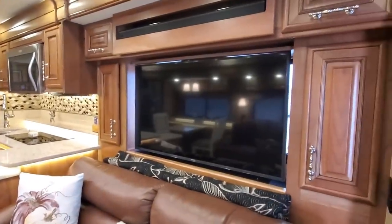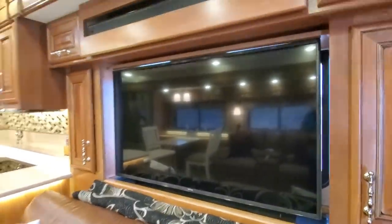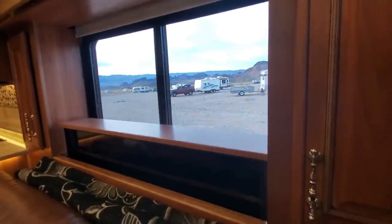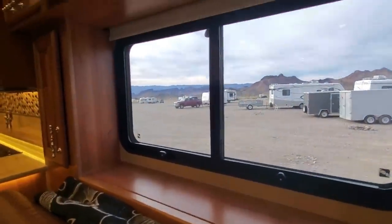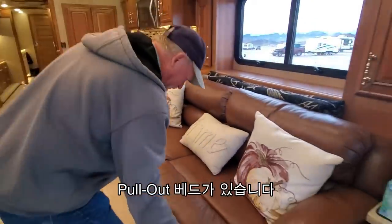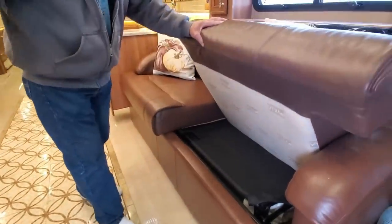Big TV here, and it goes up and down. Samsung. And it goes down. I like a lot of bikes, so it's kind of nice to have it down during the day. Then this makes into a bed. It's just a pull-out bed. So it just pulls out.